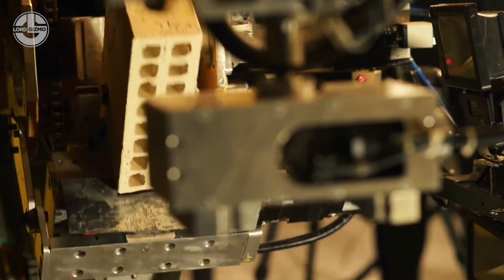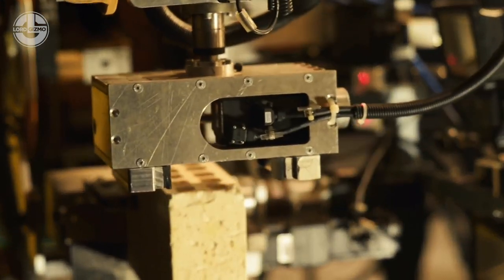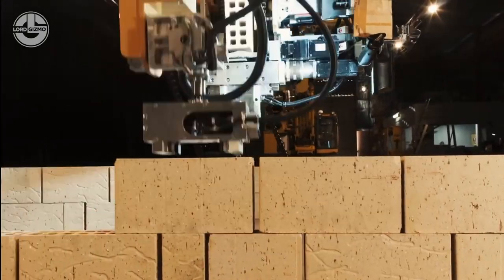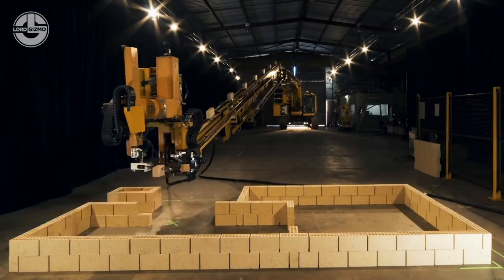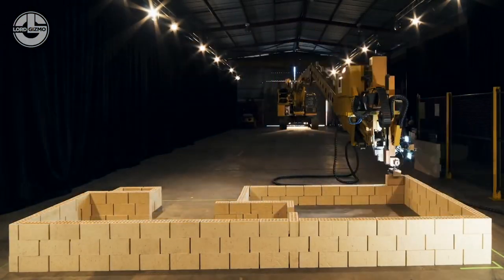Not only that, but you can also install it onto barges, boats, and cranes to bring a unique capability to a range of environments. Its intelligent control system uses computer-aided design to build the structure. They make it to deliver unprecedented precision in variable conditions.